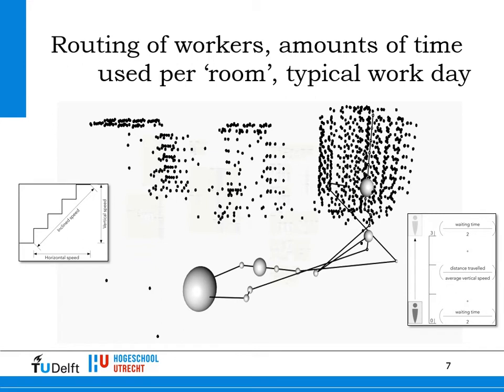So here you got lunch. The bulbs would say the time expenditure based on a typical workday per location. So lunch is pretty much. This is only for the routing, by the way, so it's not for the work itself. Compared to storage and to gates and to security checks, which is here, where the elevator is. So there's time usage, time spent, plotted in the routes, we call them, to be able to assess the amounts of time used per room.